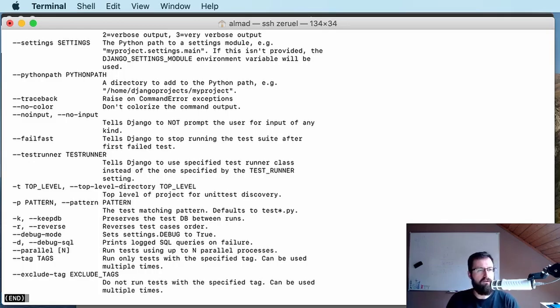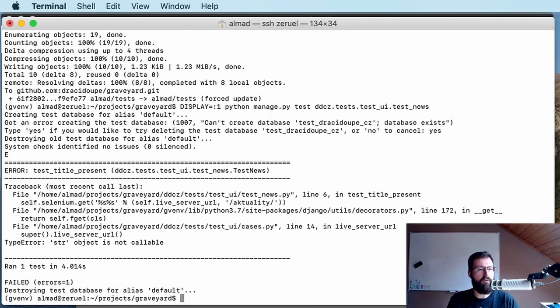It's like you keep database between runs. Yeah, it would wait for the input, so I guess the no input should be preserving this, but no idea.